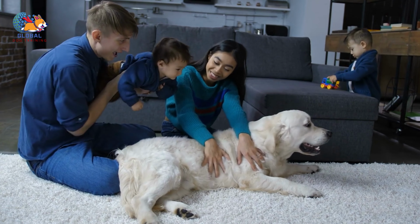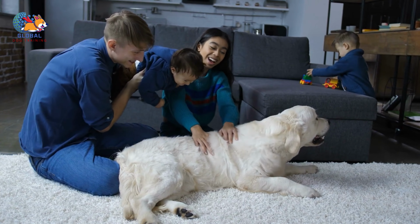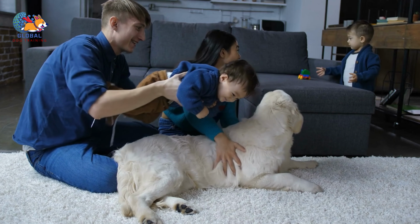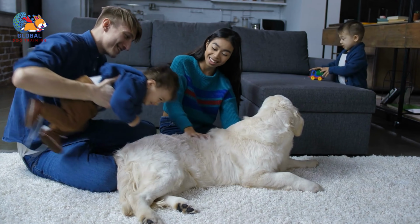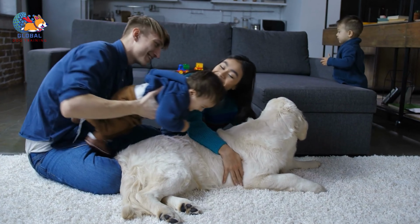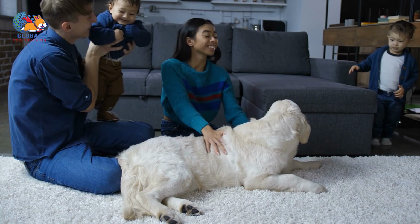Establishing one-on-one time between mom and dog. Before introducing the dog to the newborn, the article suggests establishing one-on-one time between the mother and the dog. This helps the dog get over the initial excitement of reuniting with the owner before any introductions take place.